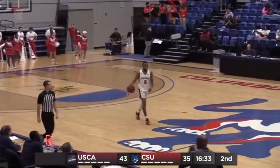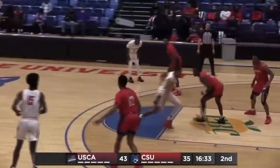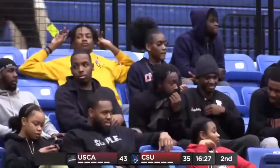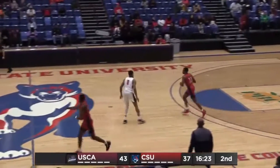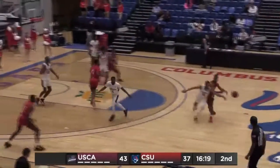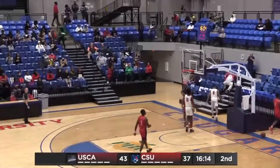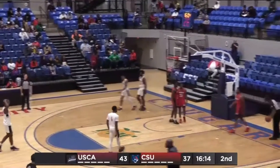Here's Langston Gaither. Time to get Langston going, the young man out of Virginia. Driving down the right side of the lane. Scoops, misses. Rebound, Nelson Haskin. Put it back in. Nelson Haskin with the offensive rebound and the stick back. 43-37 Pacers. 16:11 to play. Langston Gaither just stole the ball, and then it's knocked out of his hands back the other way. Still belongs to CSU.